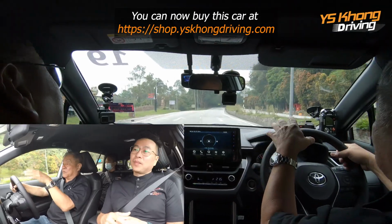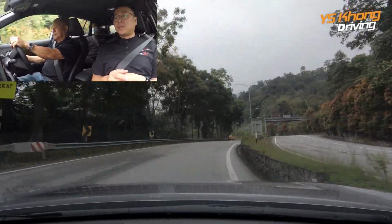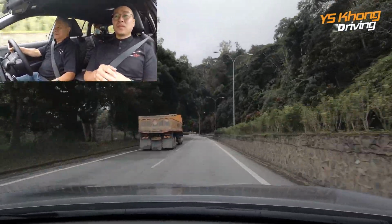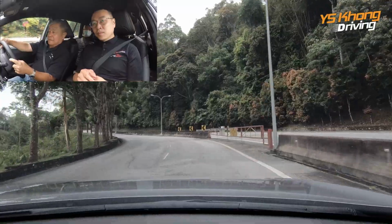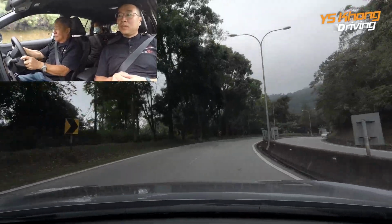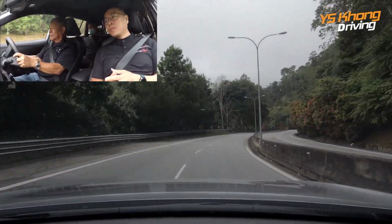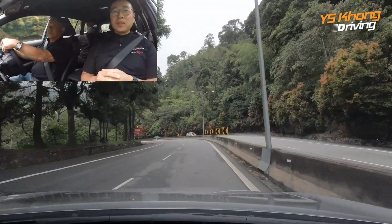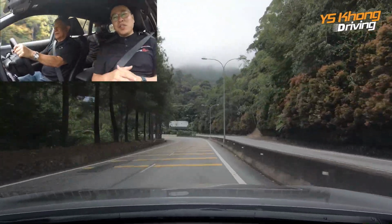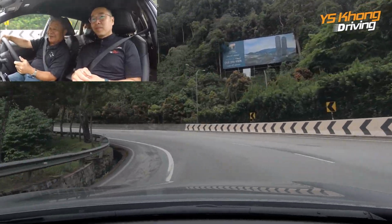Okay, so now that the traffic situation is a bit better, we are actually able to take the corners a bit faster. And I feel the car is very, very stable. Holds the line very, very well. Just remember, it's an SUV, it's a torsion beam in the rear. But the car is actually quite good, no? Look at it go.